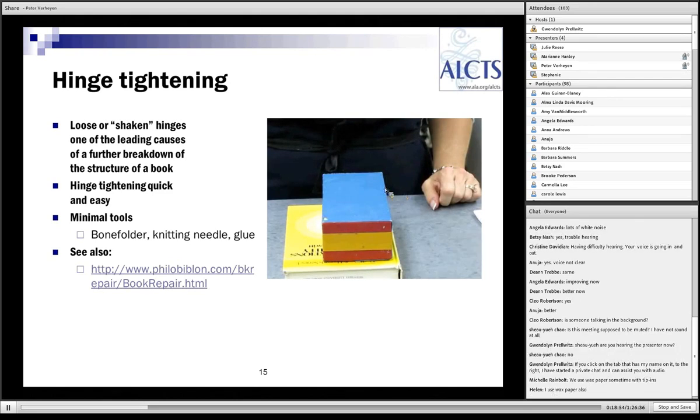There's also a very good publication that was put out by ALA probably about 15 years ago on book repair, and it covers the techniques that we just described. When you go to the site at the very end, there will be a link to the publication that is also available online.